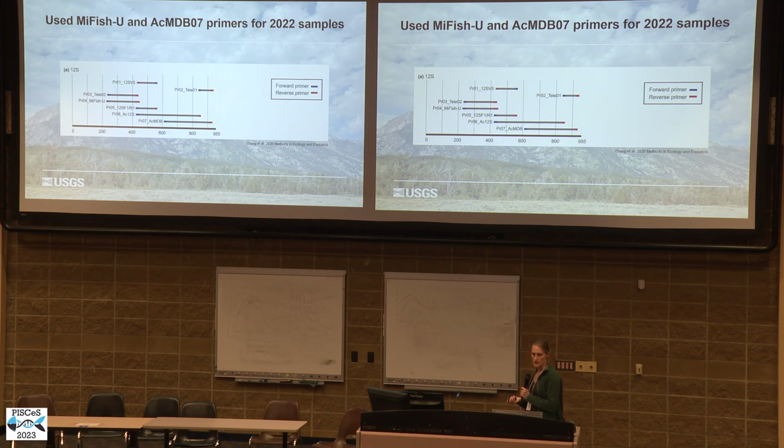And as I mentioned, I was interested in different primer sets. So we used samples from 2021 for metabarcoding, and we noticed that there were a lot of fish species that were absent that we should have been detecting. And so in addition to the MiFish primer, we also added this ACMDB primer from Baumans et al. 2018. And these are both 12S primers, but getting different regions in 12S.